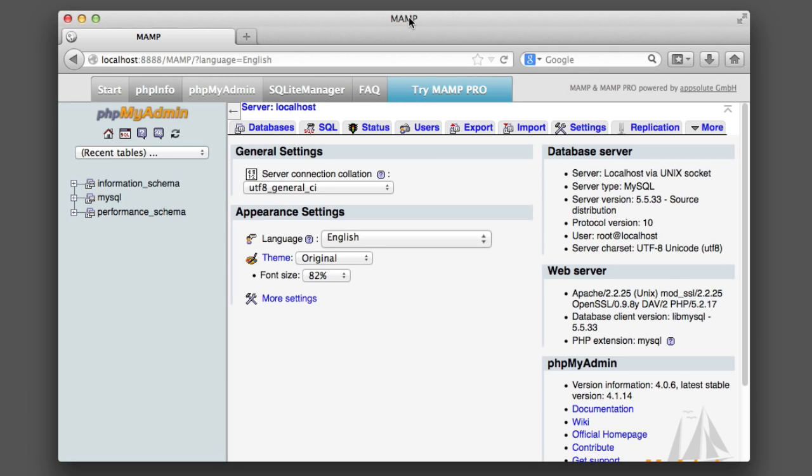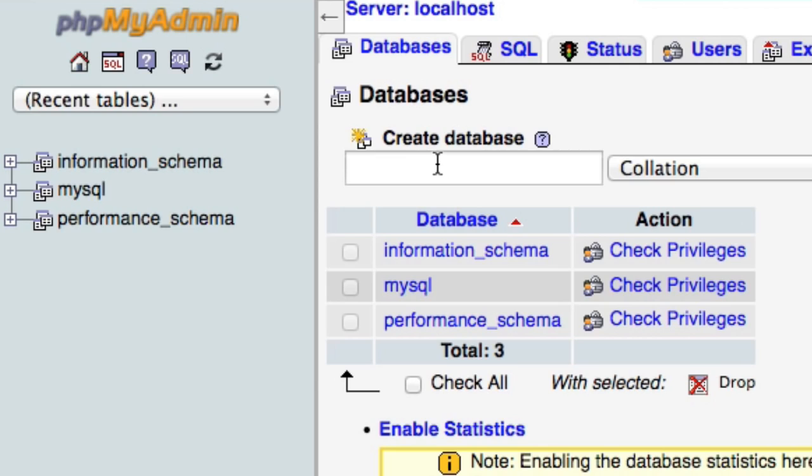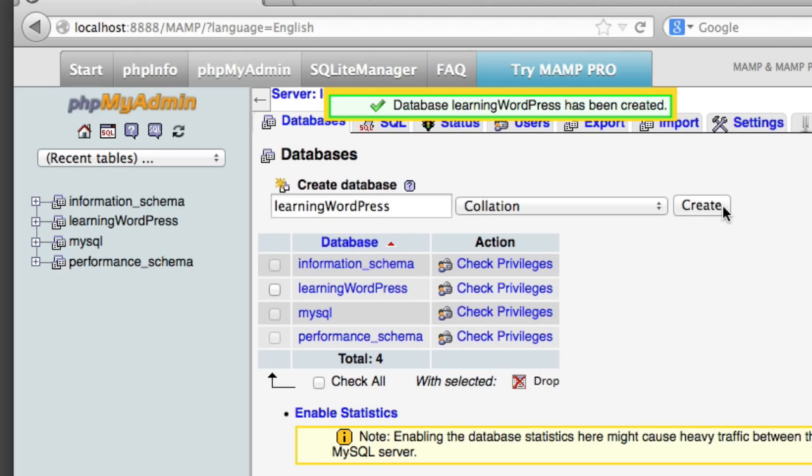And our task is very simple. We simply want to click on this database tab. And then where it says create new database, you can enter any name you want. I will call this database Learning WordPress. And then simply hit create. And that's it. So that step's complete.